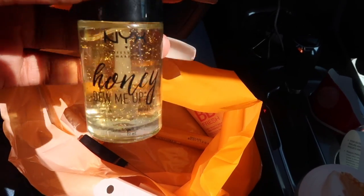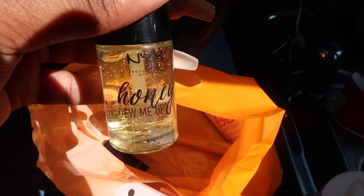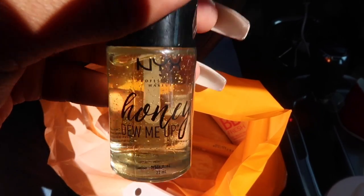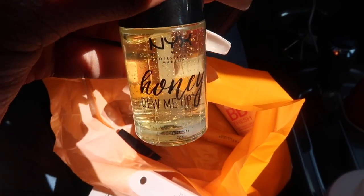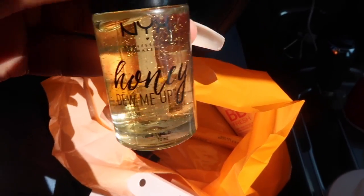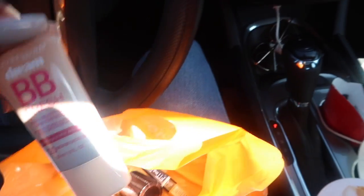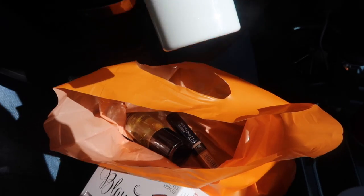Like oil, I like to put this on before my makeup just because my skin is kind of dry, so putting the oil on after I put on a primer kind of helps my makeup set in or whatever. Even if I'm not wearing makeup though, this is real cool because it just kind of gives me a dewy look. It makes it look like, you know, your girl is just glistening and whatnot. And last but not least, I had to get me the BB cream.